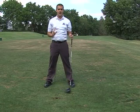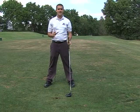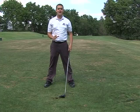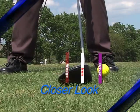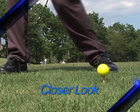Ball position is very important to get the maximum amount of distance out of your golf ball and to make sure you're striking the ball in the correct location. So starting off with a good ball position will put you in the best position to finish with a great golf swing.